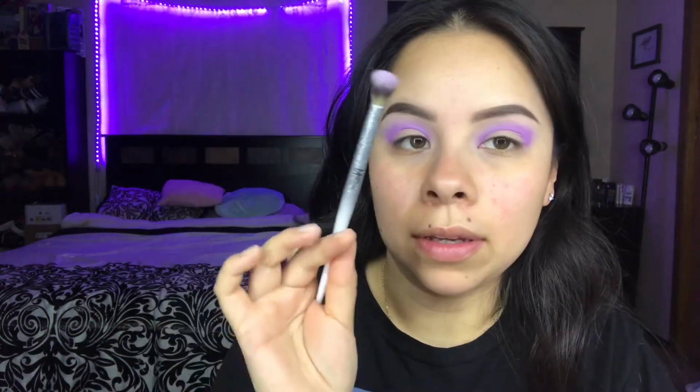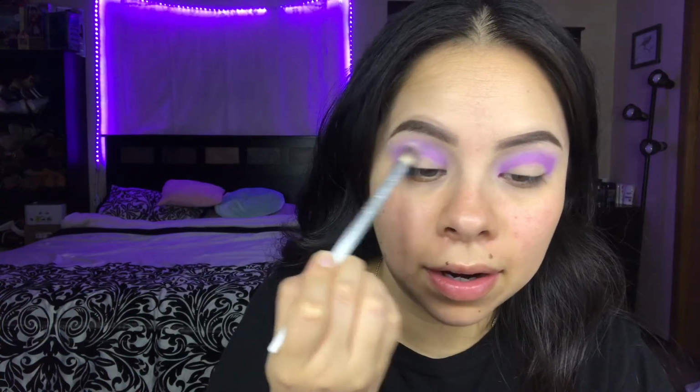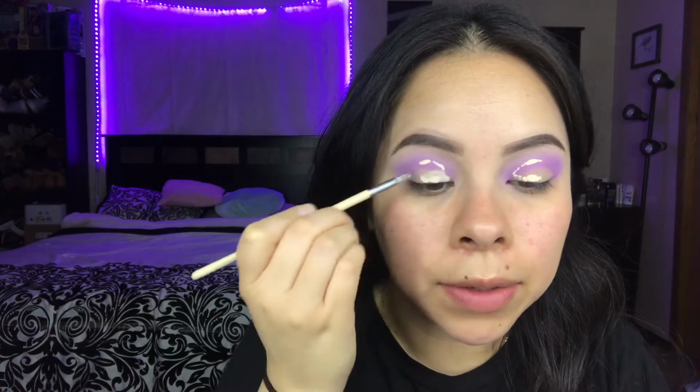Okay, so after you're done applying that Vivid Mood shade, I'm going to go back in with the Cosmetics brush, and I'm just gonna blend it together. Then I'm going to go in with a flat brush. This is from Eco Tools. I'm going to cut my crease. I'm just gonna add a little bit, let it mark my eyes, and then I'm just gonna spread out the concealer.